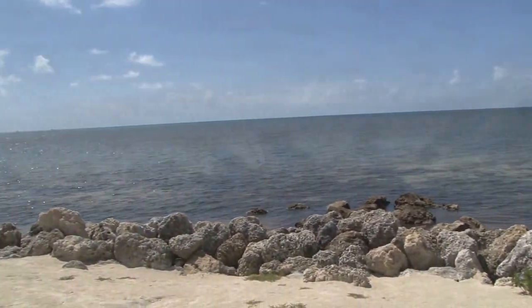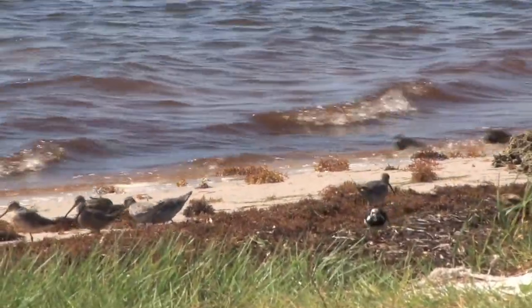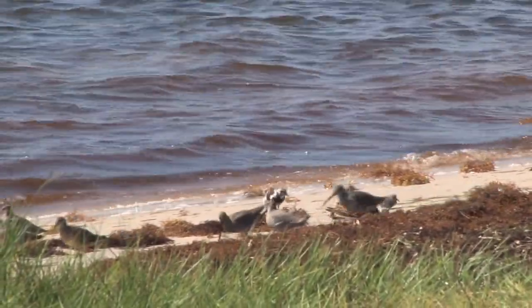Unlike many of the Caribbean's volcanic islands, which have towering mountain ranges, the Keys were built by plants and animals, and so they have a flat terrain.